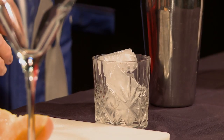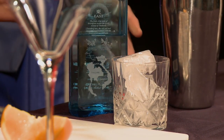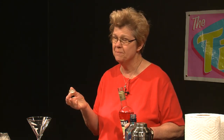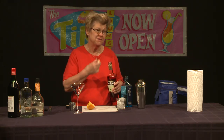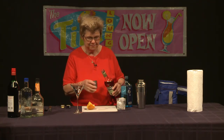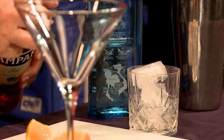And I think we may have to add a little bit more. And then we're going to add the Campari. And Campari cannot be substituted with anything else. It's a one-of-a-kind product. Very much like chartreuse, the green and yellow liqueur made from like 49 different herbs, or Benedictine, you cannot substitute Campari with anything. It's unique. It's one-of-a-kind. So we're going to add an equal amount of Campari.